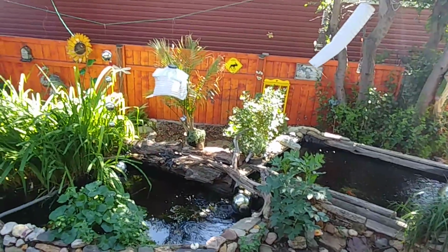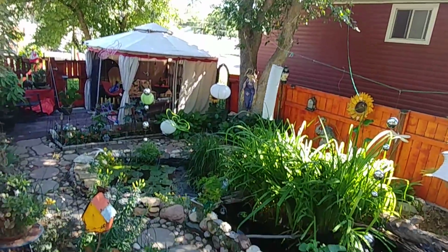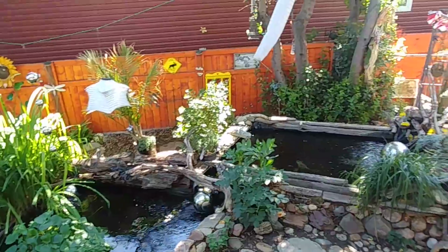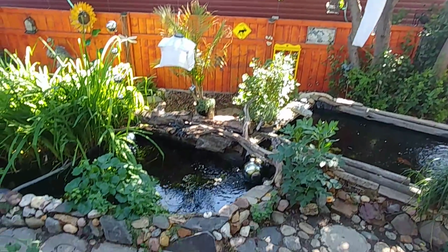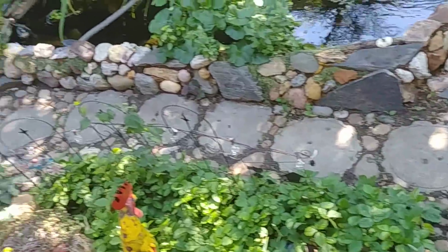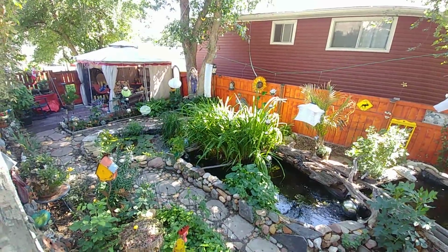This is life in Canada on the 5th of July. It's about 11 o'clock in the morning, and let's take a closer look and see what's growing on.